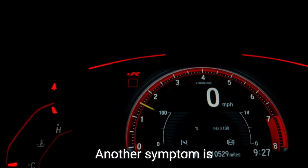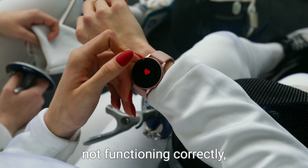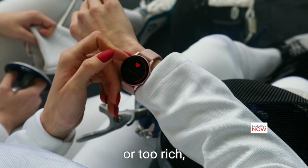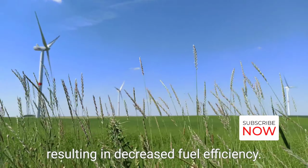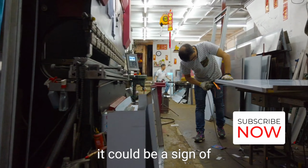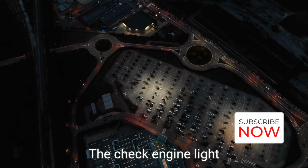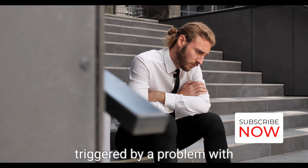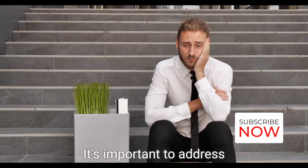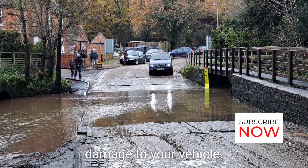Another symptom is decreased fuel efficiency. When the MAF sensor is not functioning correctly, it can cause the engine to run either too lean or too rich, resulting in decreased fuel efficiency. If you notice the check engine light coming on, it could be a sign of a malfunctioning MAF sensor. The check engine light is often triggered by a problem with the sensor itself or the air-fuel mixture. It's important to address this issue promptly to avoid further damage to your vehicle.